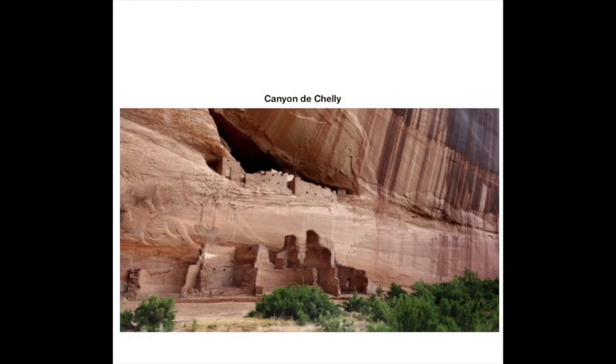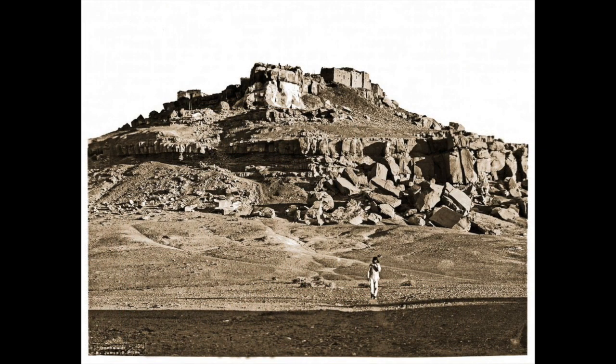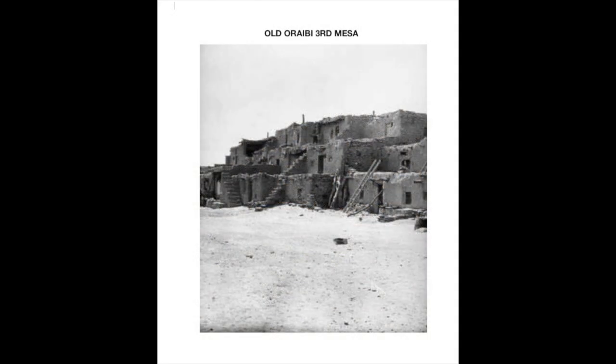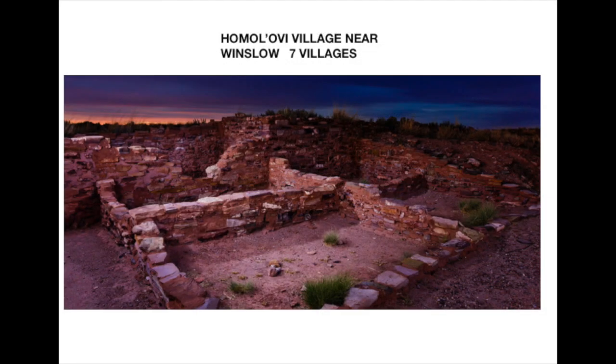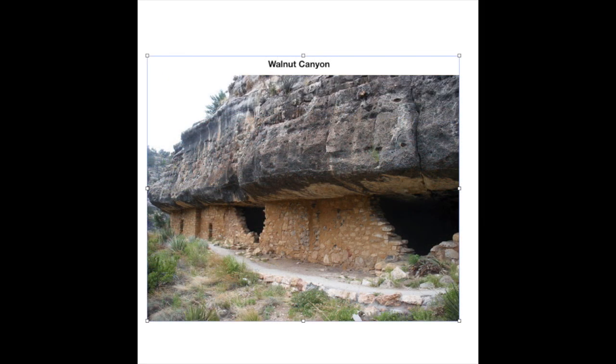So you can see that here, I'll start up at the top. That's Ledge House. Number 2 is Canyon de Chelly. Then first mesa, second mesa, third mesa. Homolovi is just outside of Winslow there. There are 7 large villages there. Walnut Canyon is up by Flagstaff. Wupatki is north and east of Flagstaff.